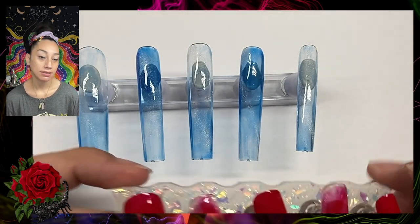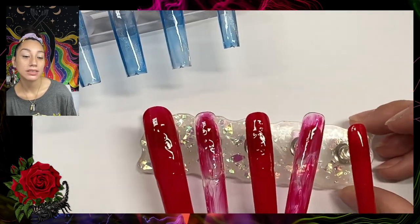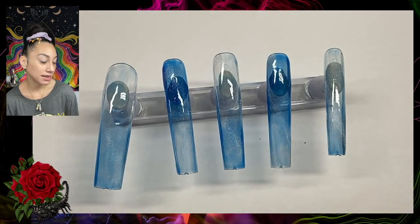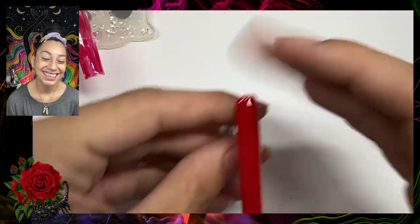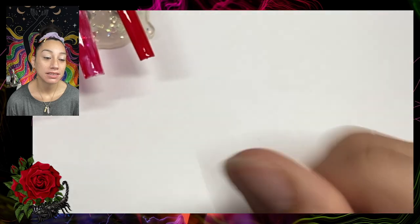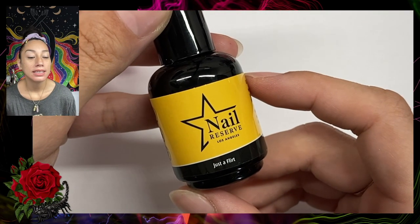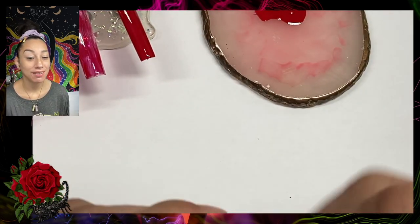Every day I have to look. So on this set, for some reason, you know what it was? My nail lamp was dying. If you ever see your nails come out like that and you're like, what the heck? I know I didn't do anything wrong. Check your nail lamp. It could be on the verge of death.